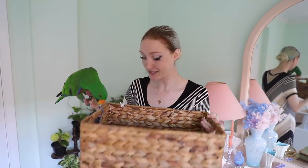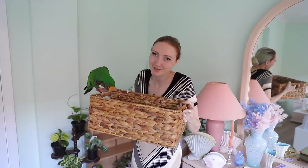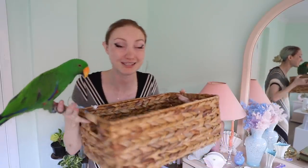And recycling is more fun when it looks pretty. Recycling doesn't look pretty when it's just a pile of cans on the ground, but when it's a pile of cans in a 50 cent basket, couldn't be happier. So yes, now I have two of these little baskets.